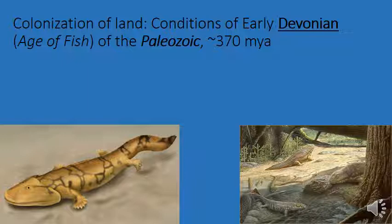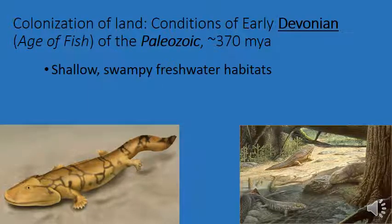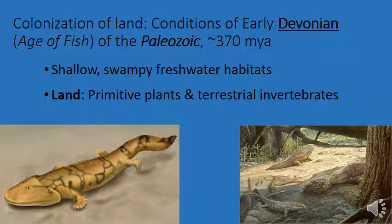What was going on in terrestrial and aquatic habitats? Well, we had a lot of shallow, swampy, freshwater habitats. And what was going on land? On land, we have very primitive plants and a number of terrestrial invertebrates. So we do have a potential food source on land, right? But we don't have these vast forests like we do today. This is just to set the scene for the evolution of some of these early tetrapods and early amphibians I'm going to mention in the next couple slides.